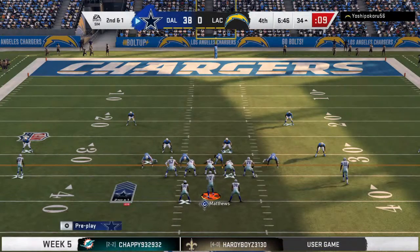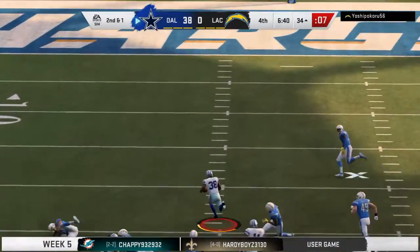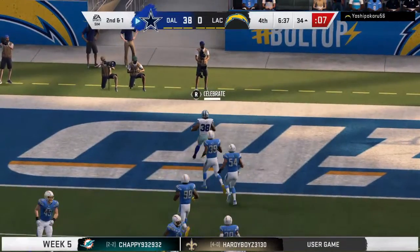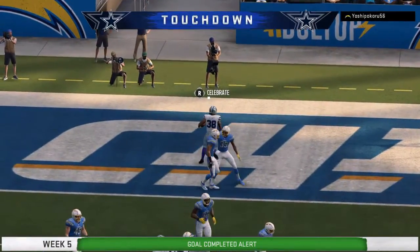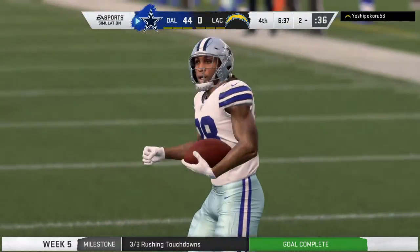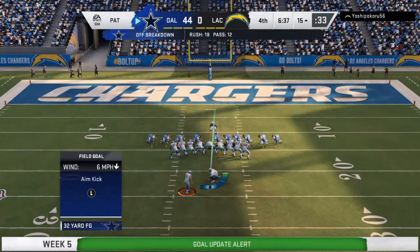54. I'm on. Hey, rock it. Hit it. Running with Hunt here out of the shotgun. He'll get the 1st down and more inside the 20. Touchdown, Cowboys. Kareem Hunt, his 2nd touchdown of the afternoon as his guys continue to pour it on.